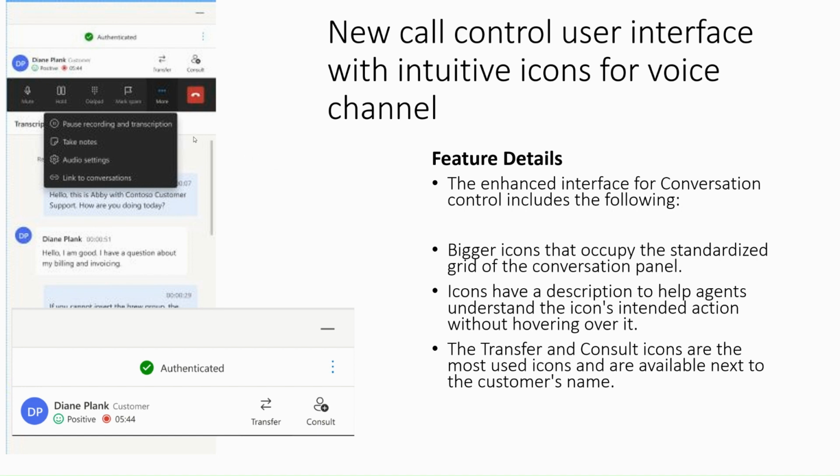And what we also have is the transfer and consult button. So if you want to have the call with the customer transferred to one of your colleagues, or you want to consult one of your colleagues, that option of consult and transfer, it's not very clear in the screenshot, but this is what we have in the notes. But you see that next to the name of the customer, the transfer and consult options are available right over there, which is kind of handy. So the conversation control also got an improvement.